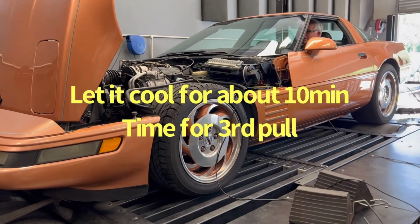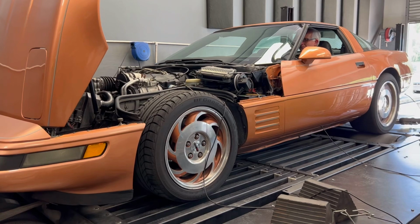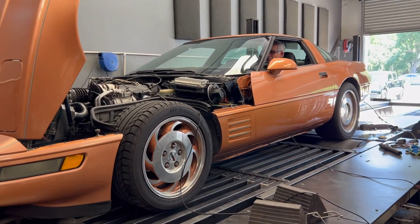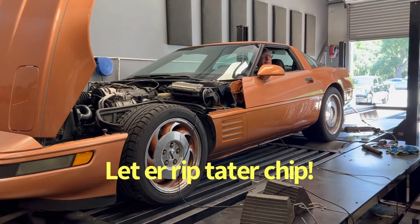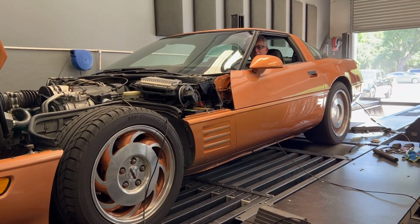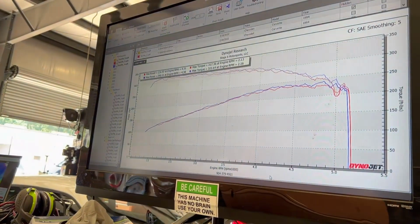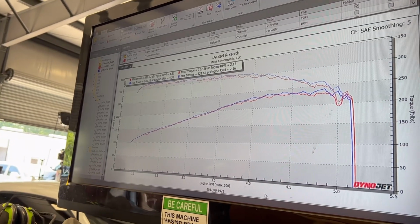All righty, here we go. Run number 3. See if we can capitalize on the 236 horsepower. But I'm pretty happy with that. The car sounds good. Feels good. It's fun to drive. I knew it wasn't going to be a barn burner. Here we go. 240. Picked up 4. 240 and 321.